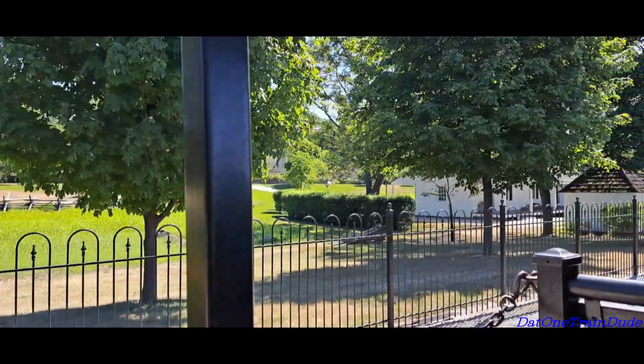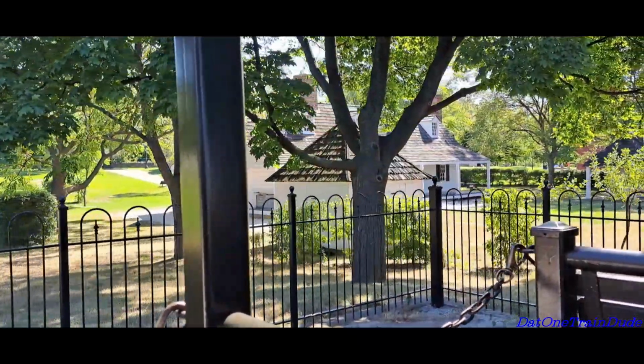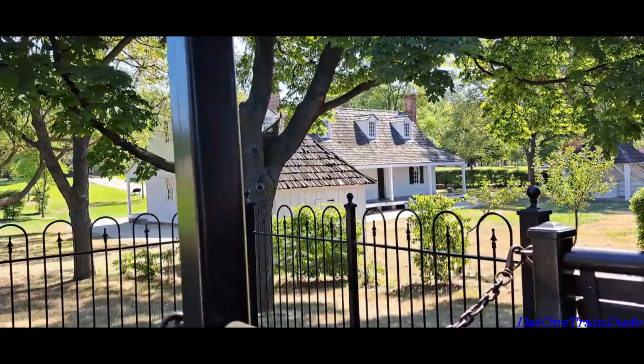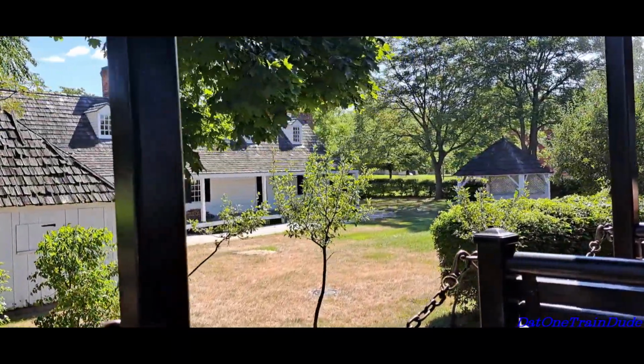We'll say hello to Ben, our station master, as we pull in. And they also planted tobacco as a cash crop. They also had 65 people that they enslaved to work the plantation.